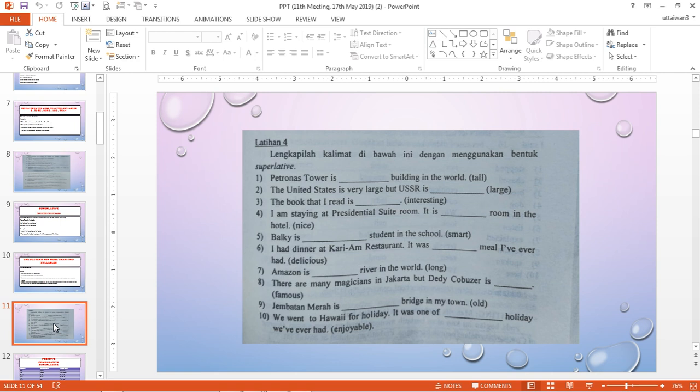Next, number 5. Balki is the smartest student in the school. Smart has only one syllable, so we have to add est at the end of the word and then add the before the adjective.